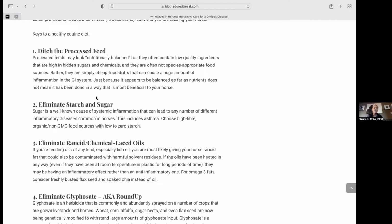So that can be another thing that you might have to focus on if that's warranted. But processed feed is also often very heavily laced with an ingredient that won't be on the bag, which is Roundup or glyphosate. And most of the GMO crops that are grown for livestock use, like corn, wheat, alfalfa, sugar beets, they're all sprayed with glyphosate. They're all genetically modified to be able to withstand very high amounts of this chemical. And it's a patented antibiotic, and it's a known endocrine dysregulator. It's known to affect the microbiome and the mucosal lining and the epithelial linings of the body.